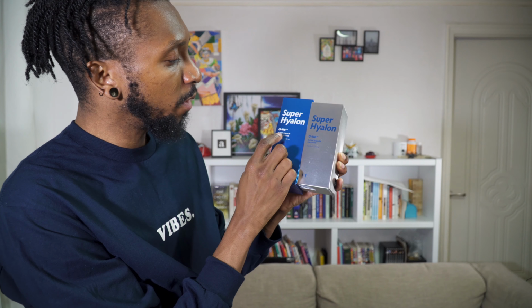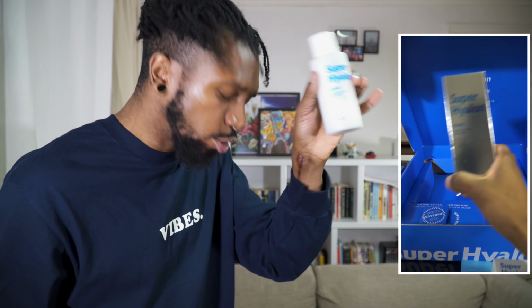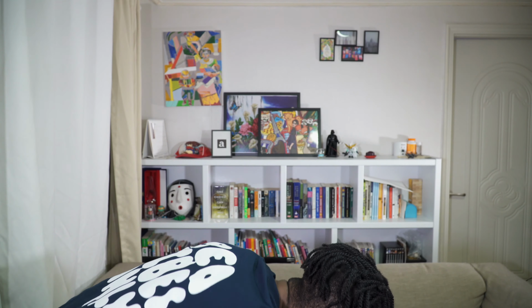Oh, we got some buttons. We got 1 button. Oh, we got 2 buttons, and we got another button. Be waterful. Oh, we got some more of the Super Hylon Skin Booster and the Emulsion. I'm actually about to run out of this blue one too. Let's open this up real quick, you guys. So we got the Skin Booster, and we got the Super Hylon Emulsion. I'm excited to try this one out, you guys.